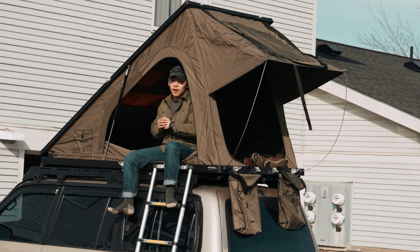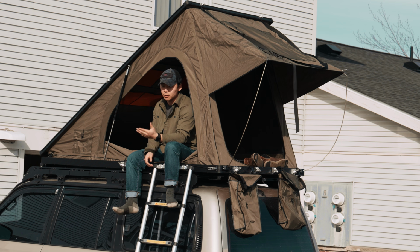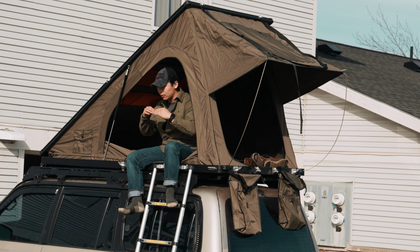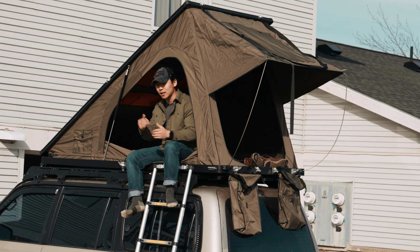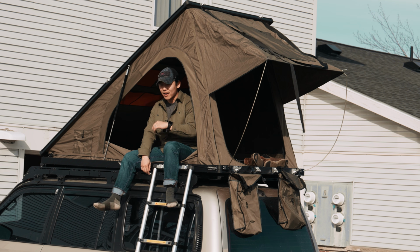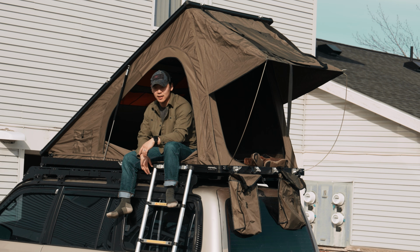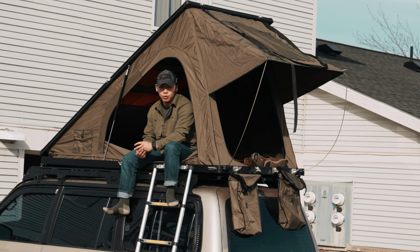Okay, jumping back in, kind of where my mind was at and why this video came to be is because I knew that I wanted a lightweight, low profile rooftop tent, and I had a couple of options. I was looking at the Sanhema off-road. They have helped out the channel before, sending out an awning as well as some traction boards, and I was looking at their lightweight rooftop tent.